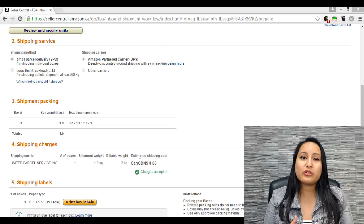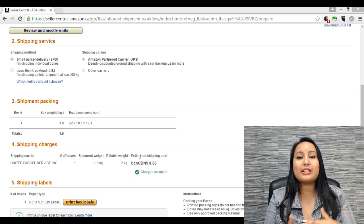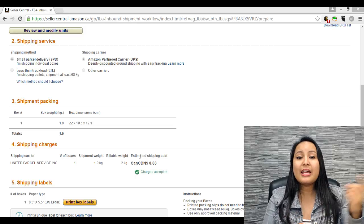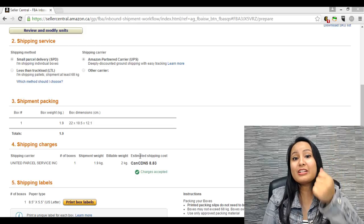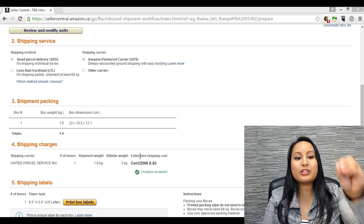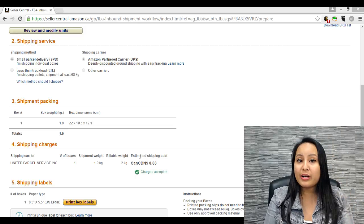So how that would usually work was I'd go over to Canada Post, and sometimes I'd have to wait in long lines if it was busy. Then they'd have to key it in and get a receipt, and then I'd have to come back onto this seller dashboard and enter in that tracking number so that the seller dashboard could track the shipment as it's going over to the Amazon FBA warehouse.